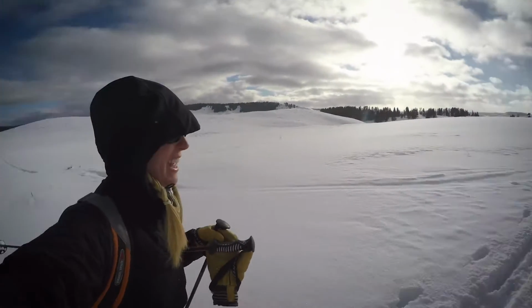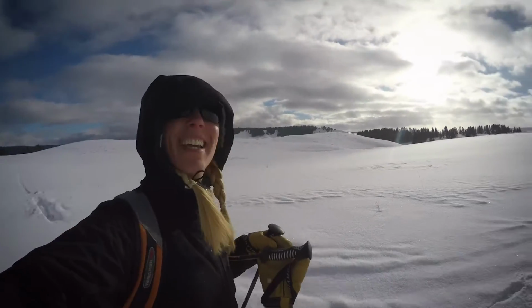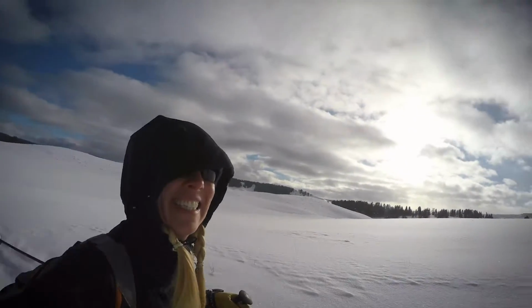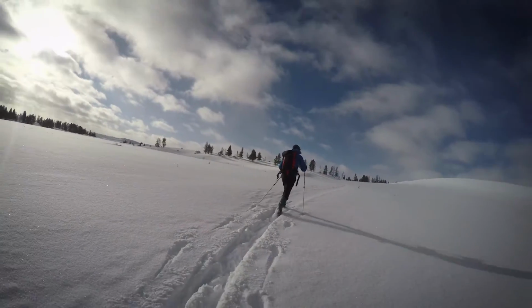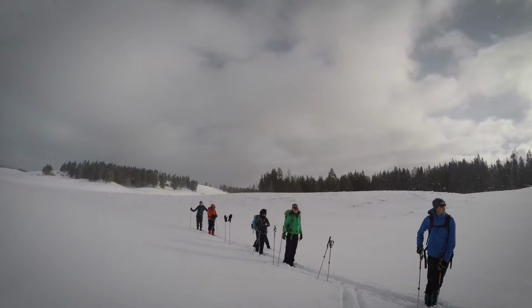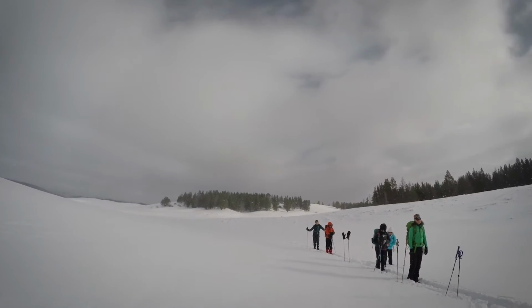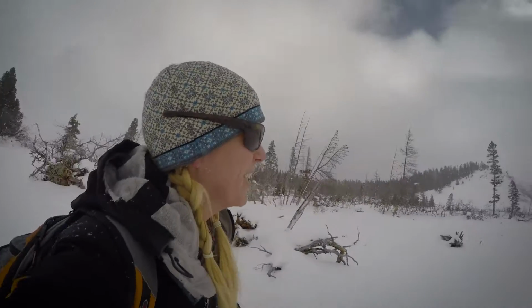So we're out here skiing, breaking trail, just talking to the camera. Hopefully I'm not breaking trail. So we're skiing up to some hot springs at Crater Hill in the backcountry here. Not that far back, like 2.5 miles.